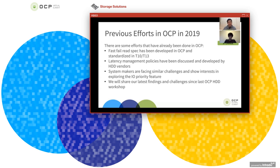We also discussed latency management policies, and many system makers facing similar challenges also show interest in exploring the I/O priority feature. So in Facebook, we do have some latest findings. We are facing some new challenges when we explore this feature, so we would like to share them in this presentation.